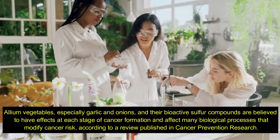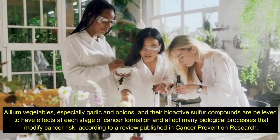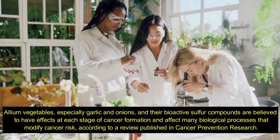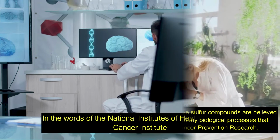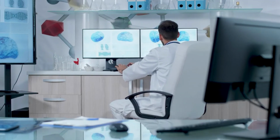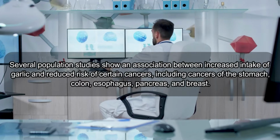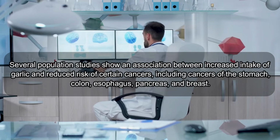Allium vegetables, especially garlic and onions, and their bioactive sulfur compounds are believed to have effects at each stage of cancer formation and affect many biological processes that modify cancer risk, according to a review published in Cancer Prevention Research. In the words of the National Institutes of Health's National Cancer Institute, several population studies show an association between increased intake of garlic and reduced risk of certain cancers, including cancers of the stomach, colon, esophagus, pancreas, and breast.